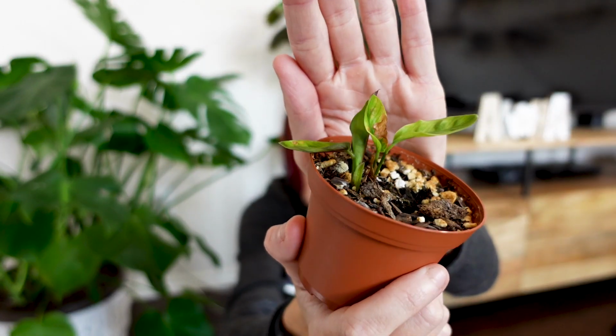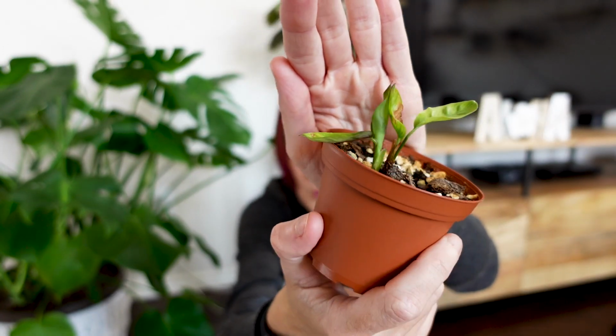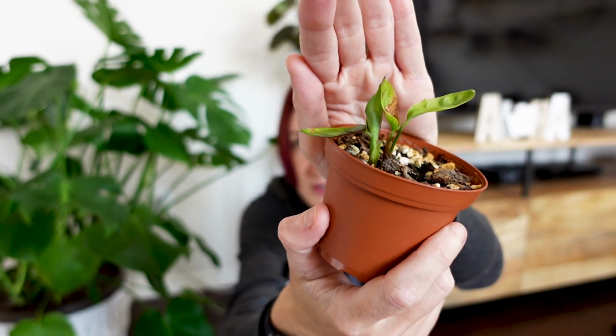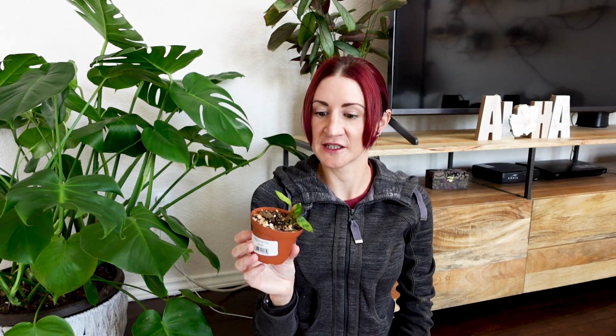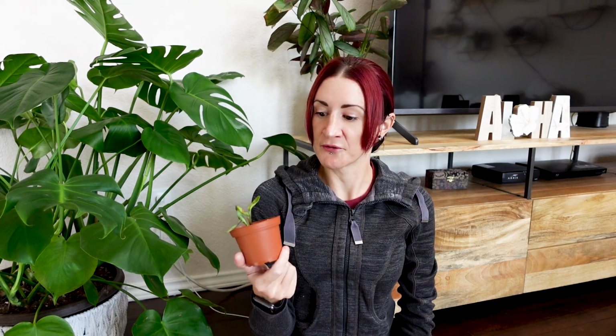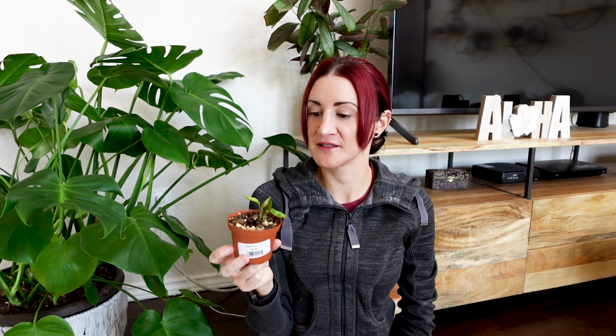So as you can see here, we now have a total of 4 leaves, and there is another one starting to push out up in the bottom there that you just can't really see. But we are starting to pick up growth very significantly here. I have increased my fertilization. I'm actually fertilizing with a diluted mixture every single time I water this plant now to really help encourage this new growth to come in.